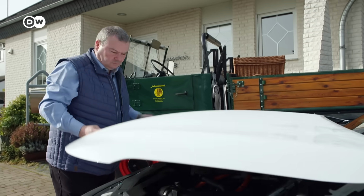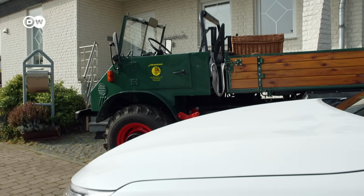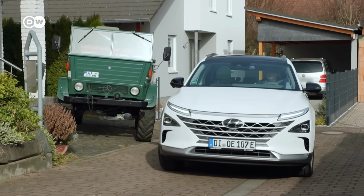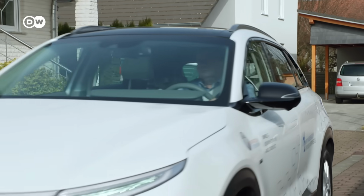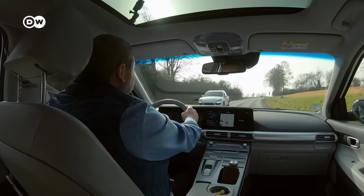Even the air is filtered in the process. It almost can't get any cleaner than this, at least while it's moving. The hydrogen in the tank is not yet climate neutral. Up until now, it's been made almost exclusively from natural gas, which emits carbon dioxide during production.